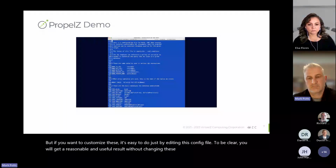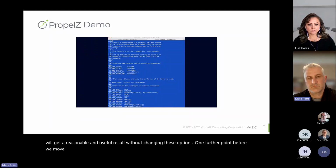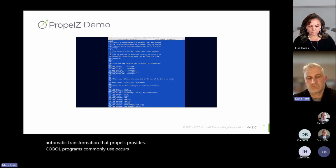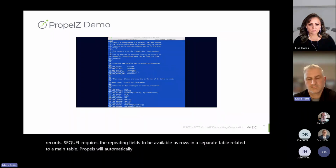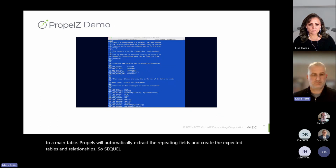One further point before we move on. Notice the array underscore table line in the config. This is another type of automatic transformation that PropelZ provides. COBOL programs commonly use OCCURS clauses to store repeating fields embedded in VSAM records. SQL requires the repeating fields to be available as rows in a separate table related to a main table. PropelZ will automatically extract the repeating fields and create the expected tables and relationships so SQL queries can easily process them. Let's now invoke our command line.